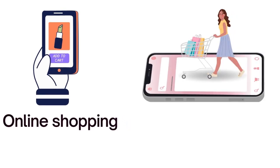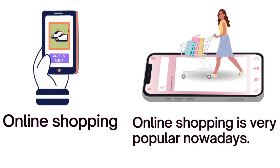Online shopping. Online shopping is very popular nowadays.